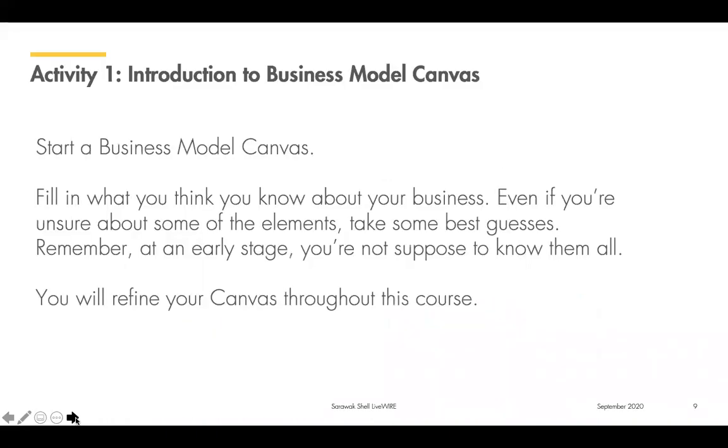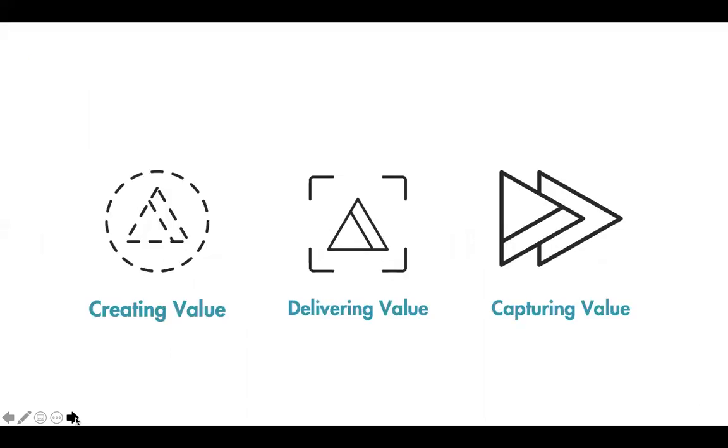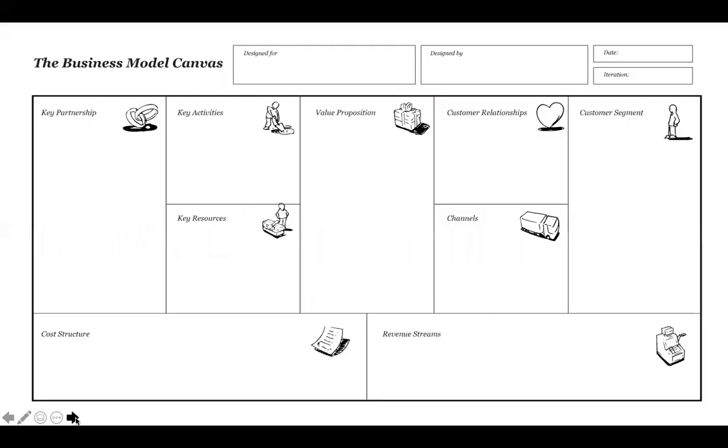So this is the first activity. Just like yesterday, it's just an introduction of the activity. So the first activity that you all will start is just to sprint and put in your idea out there on a business model canvas. You can actually print a copy of this and then fill it up on an A4 sheet of paper or A3 sheet of paper.